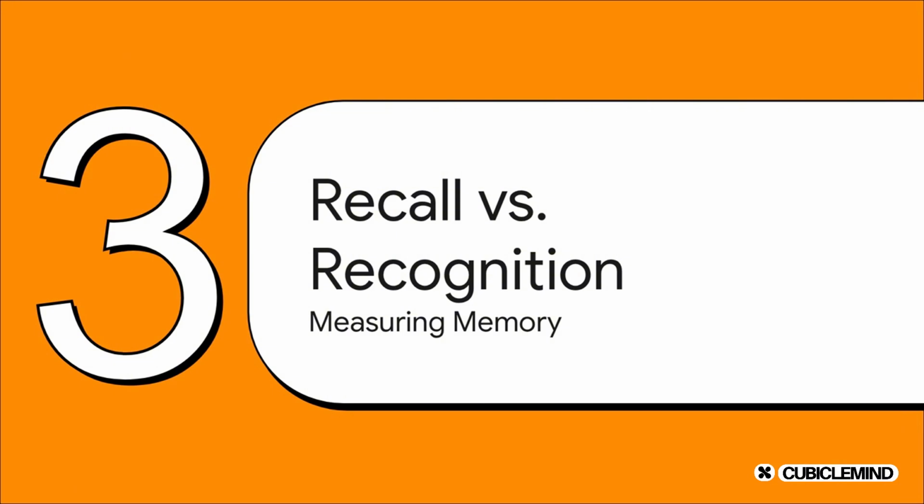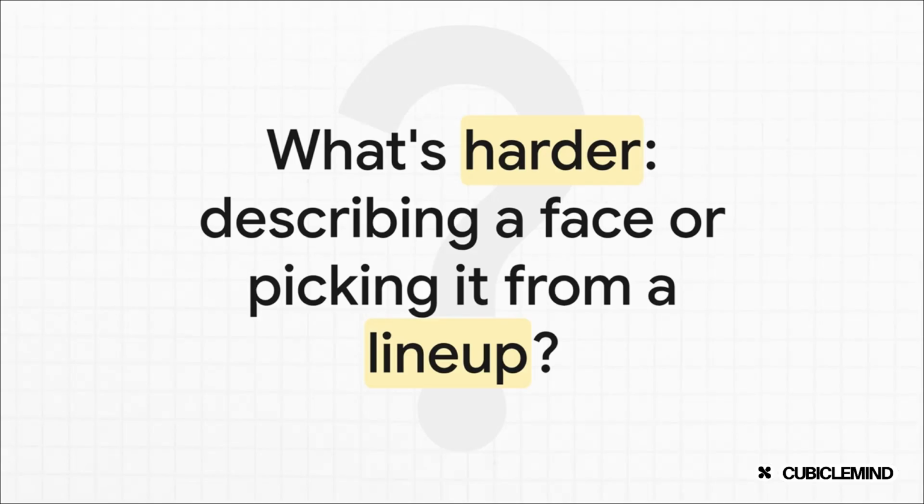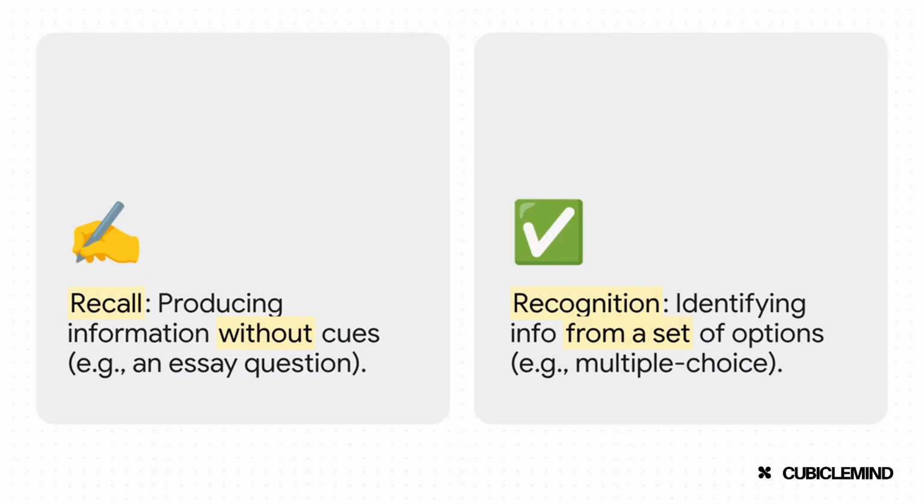Okay, so we've got these cool models for how memory works, but how do we actually measure it? How do scientists know if something's really been remembered or if it's gone? Well, it turns out there are a couple of different ways to pull info out of your brain. Just think about this for a second. It's a no-brainer, right? Trying to describe a face from scratch is way harder than just pointing and saying, that's them, in a lineup. And that simple difference is the perfect way to understand the two main ways we test memory: recall and recognition. That's pretty much the whole story.